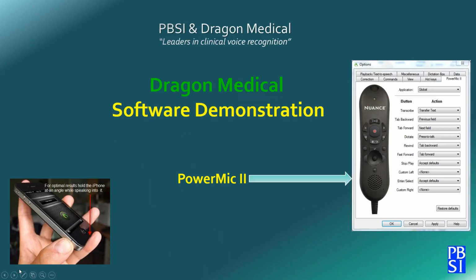So we're going to begin demonstrating, and I just want to make note on your screen on the right-hand side, you see a picture of a microphone. This is a PowerMic. This is the microphone preferred by 90-something percent of all physicians and clinicians using Dragon, and there are good reasons for it. When I first encountered this, I thought, what, a $300 microphone? Why would you want that? But in fact, the reason that everyone uses it is because it's really excellent.